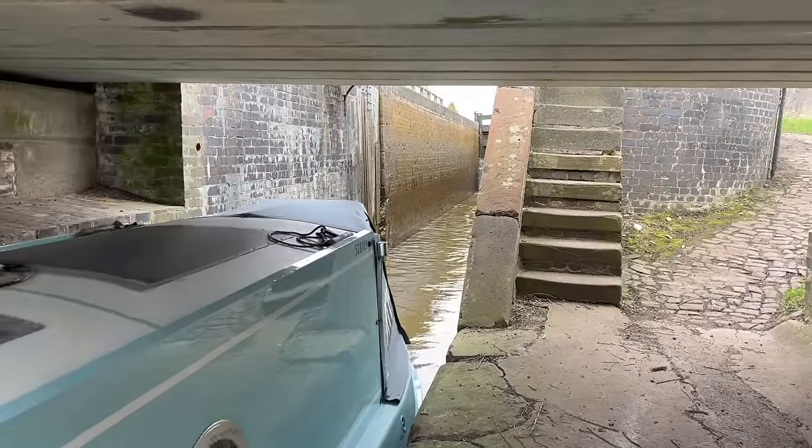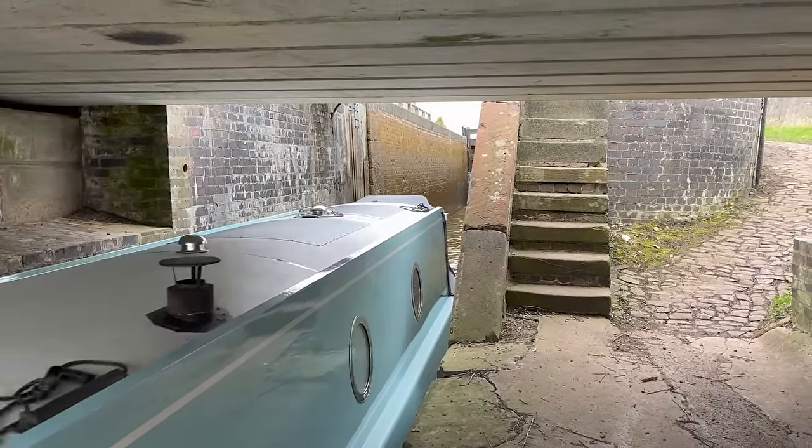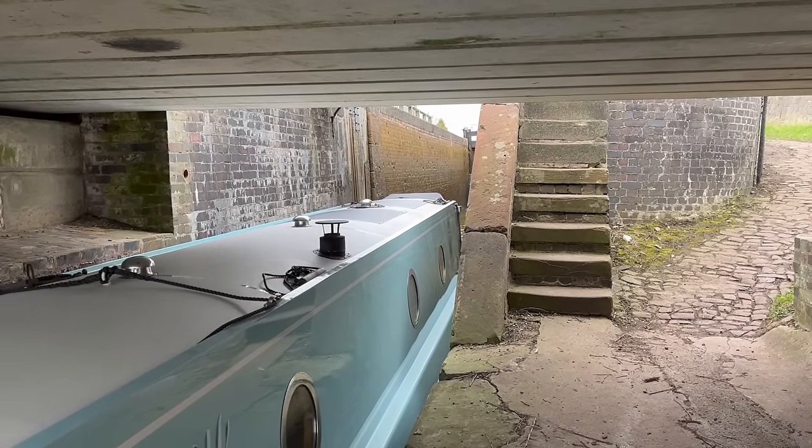So Paul went ahead to set the lock for us, open the gates for Pete to go in. This is a single lock, this one. There's no parallel lock.